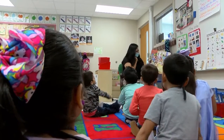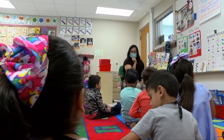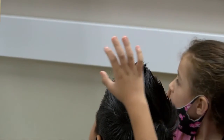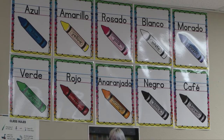But this program is open to all students who qualify. Those qualifications include Spanish being their first language or the primary language spoken in their home. The reason these youngsters start off with Spanish, then later transition to English, is backed by research. We get a lot of parents saying, you know what, my child already knows Spanish, I really want them to know English. And I guess the biggest message that I really have for that is that really understanding their first language, when they transition to English, it's so much easier.